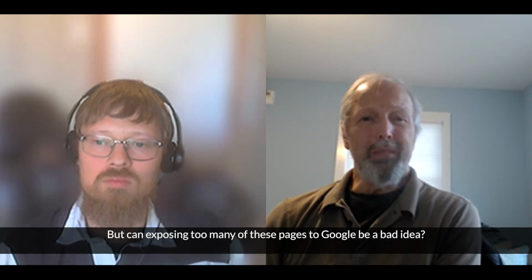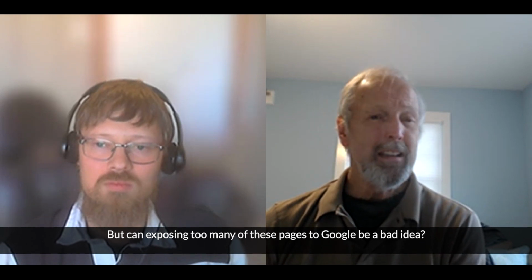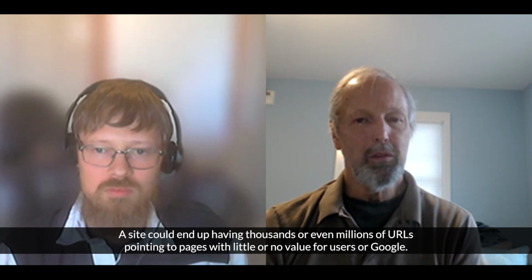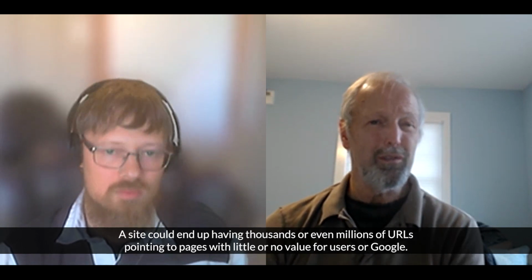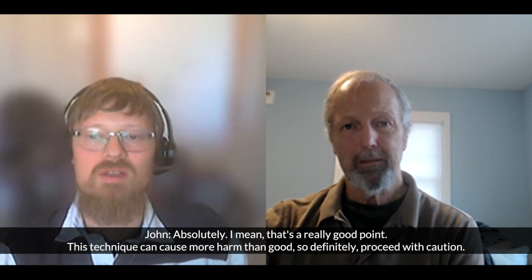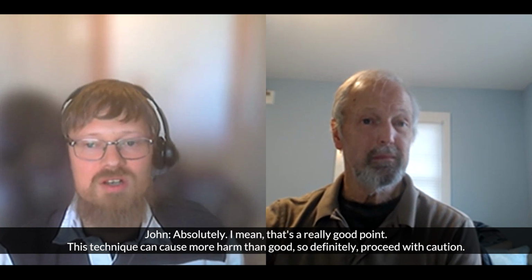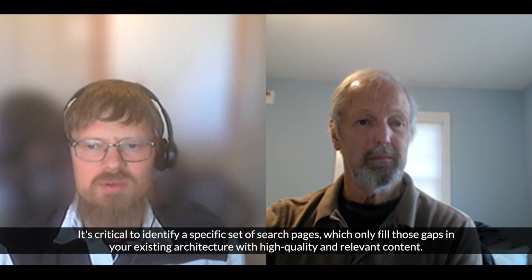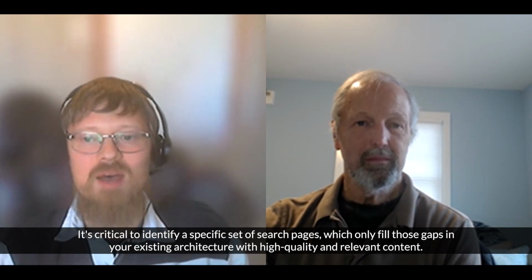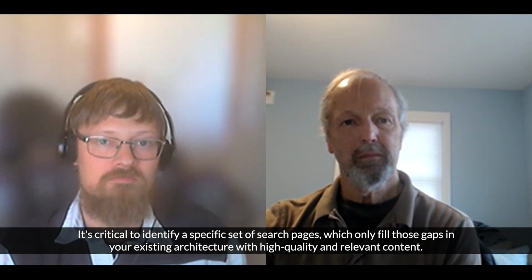But can exposing too many of these pages to Google be a bad idea? I mean, a site could end up having thousands or even millions of URLs pointing to pages with little or no value for users, or Google. Absolutely. That's a really good point. This technique can cause more harm than good, so definitely proceed with caution. It's critical to identify a specific set of search pages which only fill those gaps in your existing architecture with high quality and relevant content.